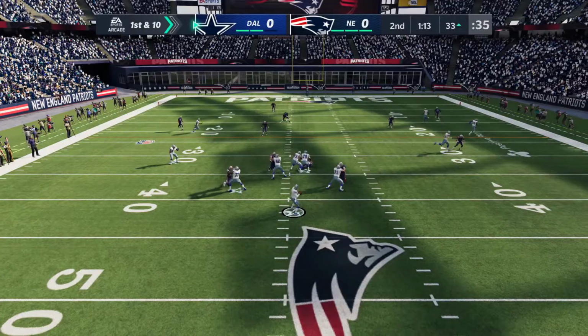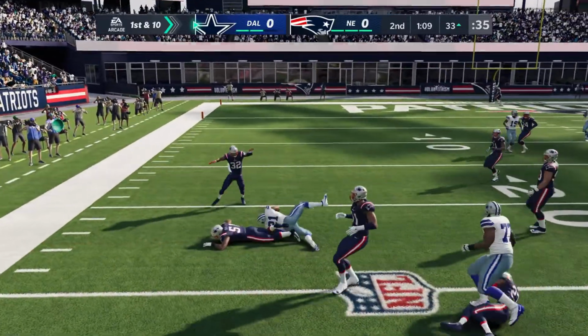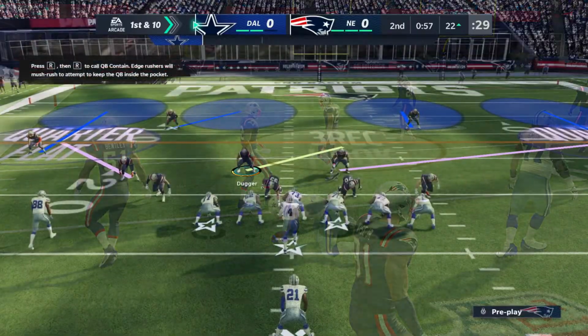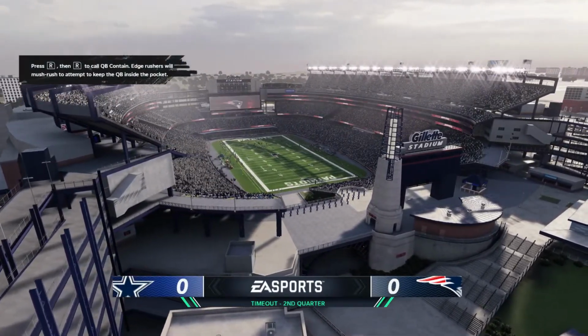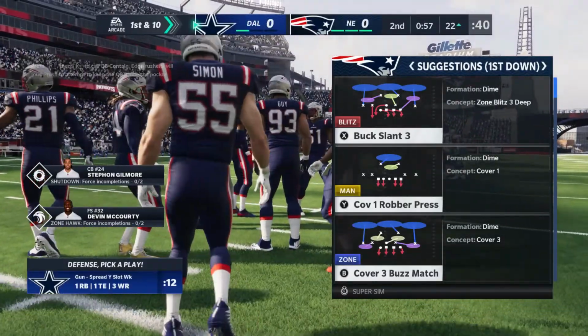From the shotgun, it's Prescott. Looking left side, and he's got him in. That's Elliott. And he's got this down almost to the 20 before he's dropped. 11 yards and a Cowboy 1st down. The Cowboys going to use their 2nd timeout now, as the stoppage will come with a little under a minute to go in this first half.